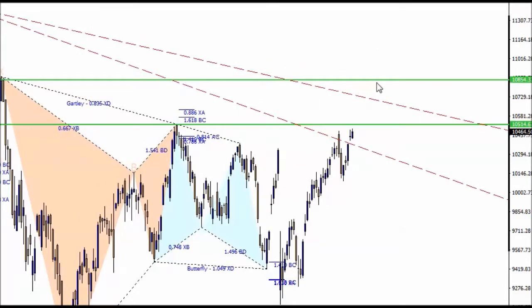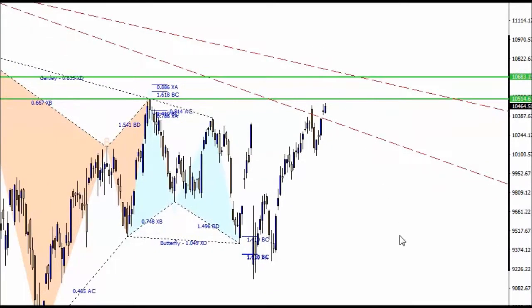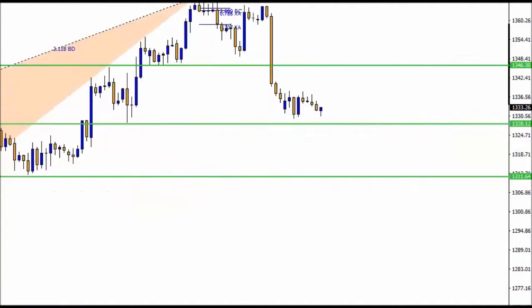Okay, and also this is a resistance level there. There we go. So the market can pretty much push to these levels. So if it breaks up above here, we'll get to see it over there. All right. And finally, let's take a look at gold.